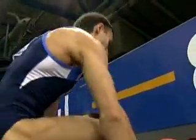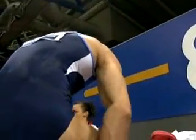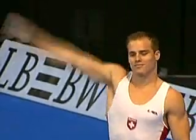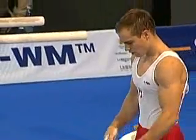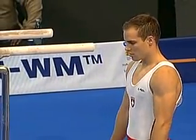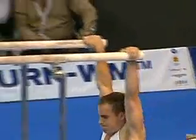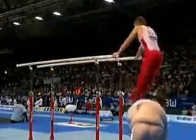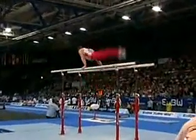But the only score that you can contest is the A jury score. You can't contest the deductions from the B jury or the execution, but you can say, I think you might have gotten my start value wrong, and that's when you can propose to protest the score, or they don't use the word protest, they call it inquire. Which I think is politically correct. But for the coach, it's definitely a protest. Protest.